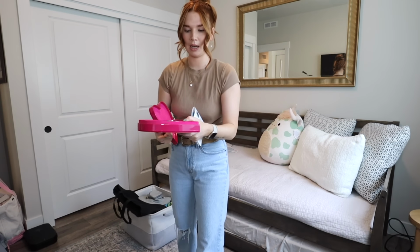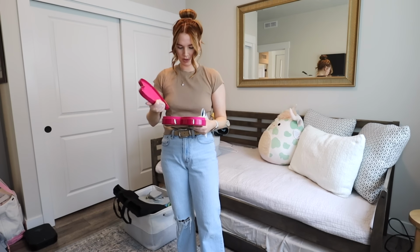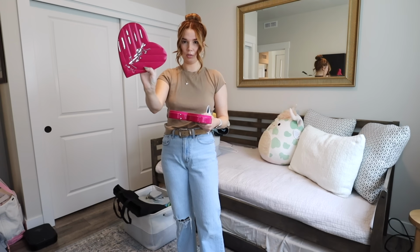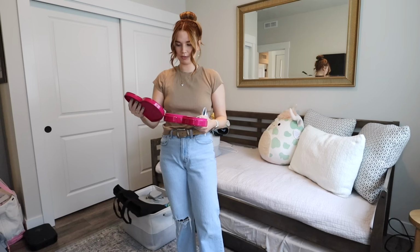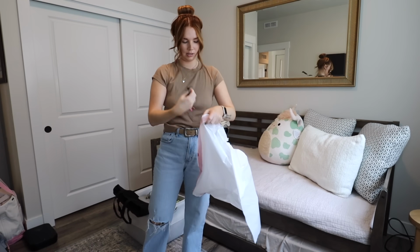Kind of like a little keepsake box. I know I have another one of these, so I don't need to be using this for that. I have another keepsake box. So I'm going to donate the cute little heart print YSL that I haven't wanted to get rid of, and I don't need to hold on to it. It was from PR. And a little bit of trash. I don't need this stuff.